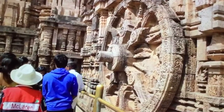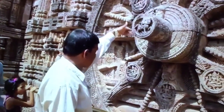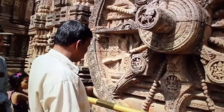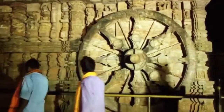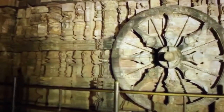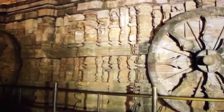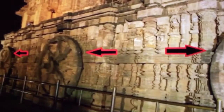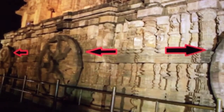This is the second and the most interesting question. How do you tell time after sunset? There would be no sun and hence no shadows from sunset till the next morning's sunrise. After all, we have 2 sundials in the temple which work only when the sun shines. To this question, I want to point out that the Konark temple does not just have 2 wheels like this. The temple has a total of 24 wheels, all accurately carved, just like the sundials.